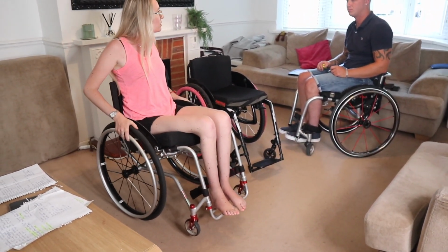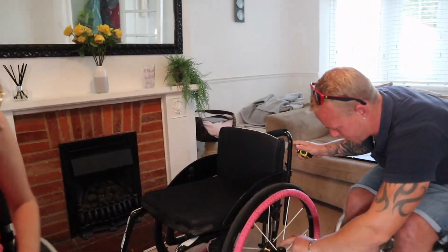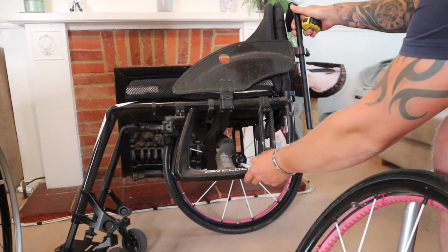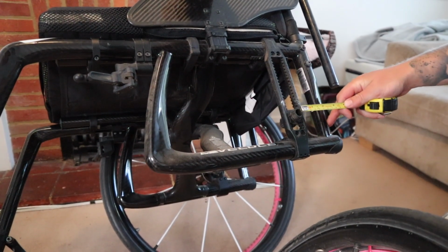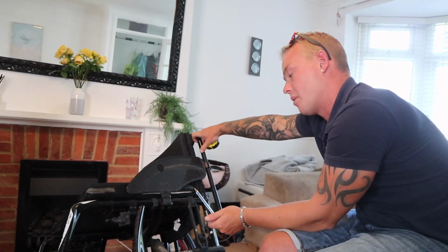Okay. Yep. So to measure this, how you do this is the axle. The point of the axle, which is here. The centre point of this to the centre point of the backrest will determine how much tilt you've got in the chair. You've got 7 centimetres. You can go as little, as much as you want. Bringing it back more would make it less tippy, but if you want to bring it forward more, it would make it more tippy. I reckon let's meet in the middle.